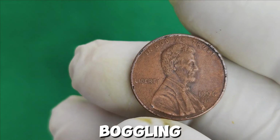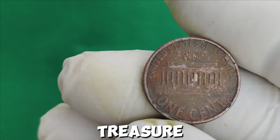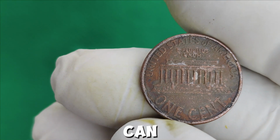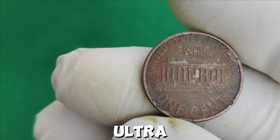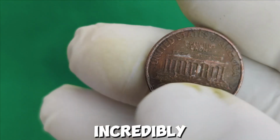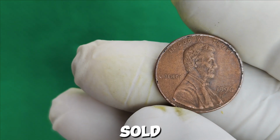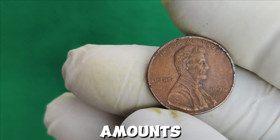It's mind-boggling, isn't it? Now that you're probably getting excited about this hidden treasure, you might be wondering, where can I find a 1996 D Ultra Lincoln penny of my own? Well, the truth is, they're incredibly rare, and most are already in the hands of private collectors or have been sold at auction for astronomical amounts.